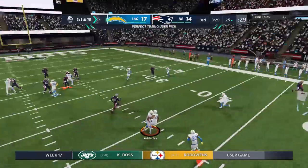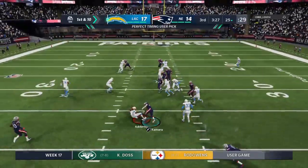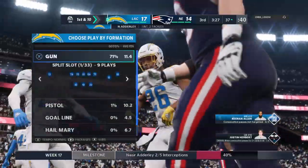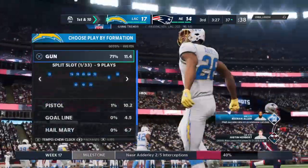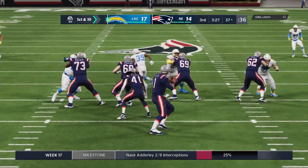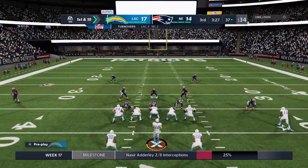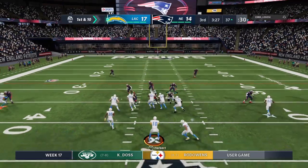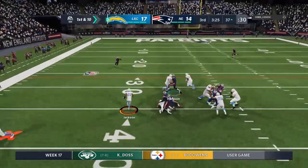Into heavy traffic, and it's intercepted. Picked off by Nasir Adderley. And his guys are going to get the football at the 37-yard line. They'll take over. So that's back-to-back drives where they've thrown an interception. Ordinarily, we look at the offense and say, what's going on with your scheme? Maybe we should look at the defense and just give them a whole lot of credit. They've got them frustrated right now.